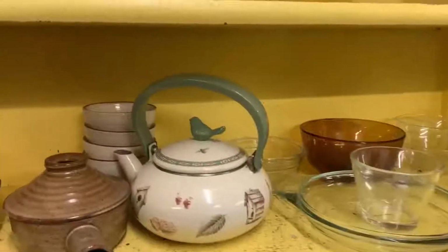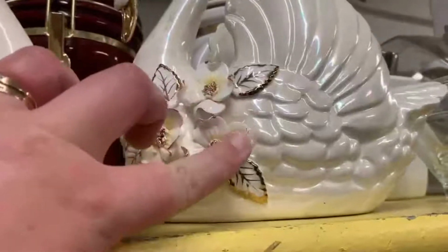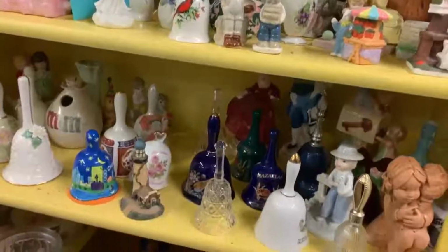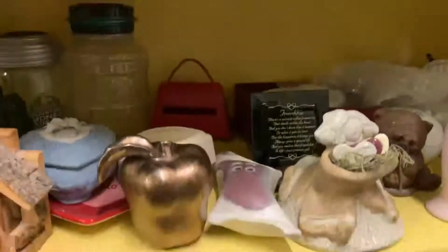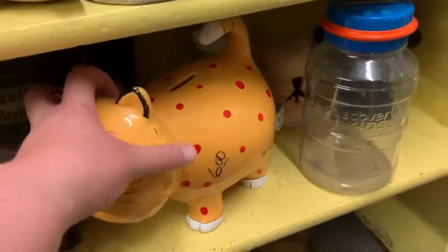I liked this 90s teapot. However, I have some teapots already in the shop and I don't sell them very quickly. Oh, that was gorgeous, but it just had too many chips. Hello, figurines for days. Well, hello, kitty cat. Aren't you cute?